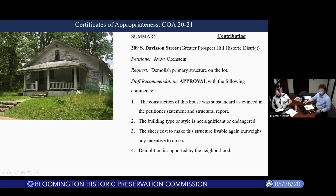Okay, let's move on to our next item on the agenda, 309 South Davison Street, and it'll be COA 2021. This is a contributing property built circa 1910, located in the Greater Prospect Hill Historic District. Due to a lapse in insurance coverage and poor structural condition of the building, the petitioner has not been able to secure insurance on the home or a builder's loan. So she is requesting to demolish this house with the plans of rebuilding on site a structure that's basically within the same footprint.